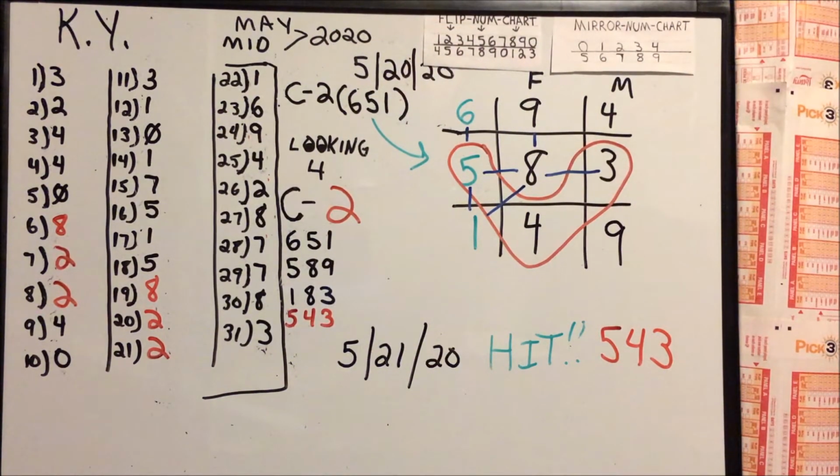Today, we'll be looking at the states of Kentucky and Maryland. Kentucky is a state with 2 drawings a day, 7 days a week. And right now, we're looking at the overall column result for the month of May 2020, their midday drawing, okay? Now, if you've been with me since the beginning, you already know what this is.